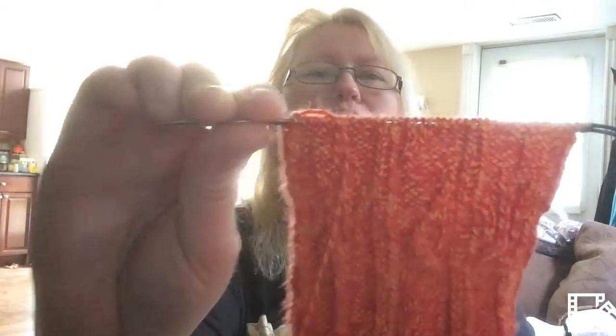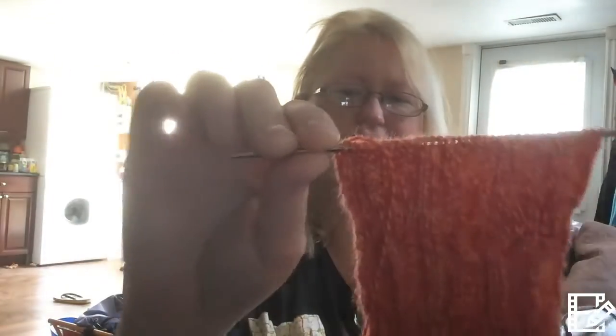And the final WIP of the week, I just need to untangle it because I wrapped it around, is the Griffin socks. I got a few rows in. Not rows, rounds. I got a few rounds in.